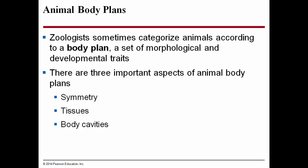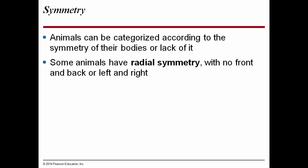Zoologists sometimes categorize animals according to a body plan, a set of morphological and developmental traits. There are three important aspects of body plans: their symmetry, the existence of tissues, and the type of body cavities involved in those animals. These all give us clues to their evolutionary relationships. Animals can be categorized according to the symmetry of their bodies or lack of it. Some animals have radial symmetry, with no front and back or left and right.